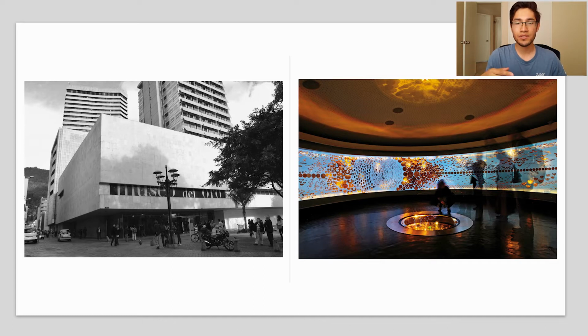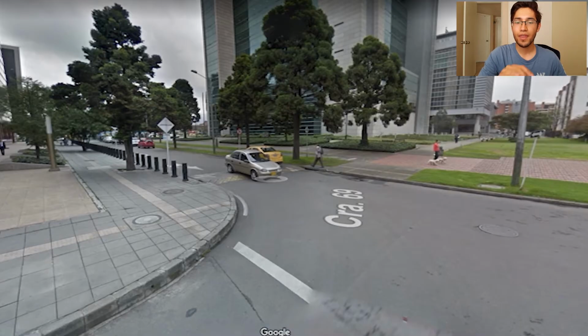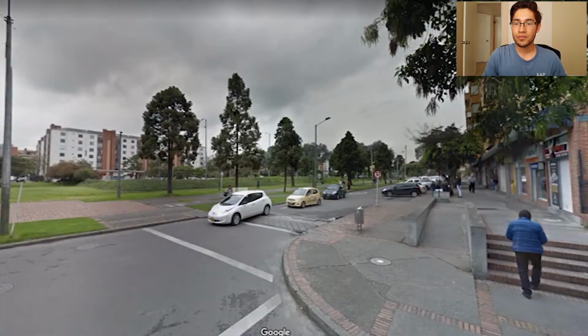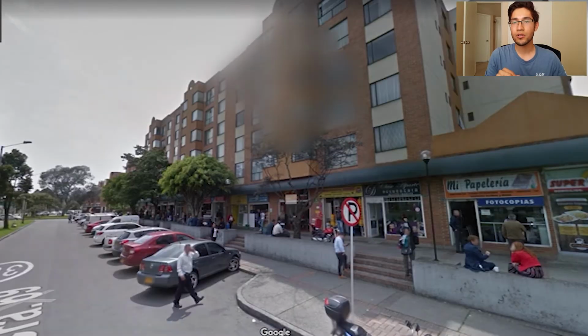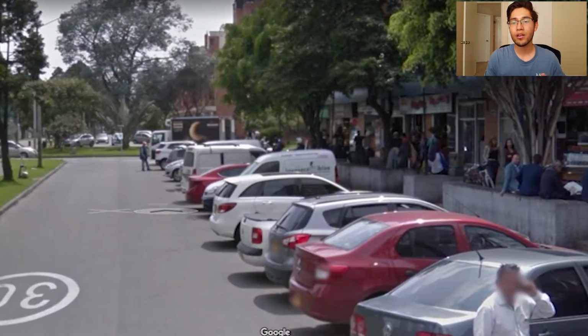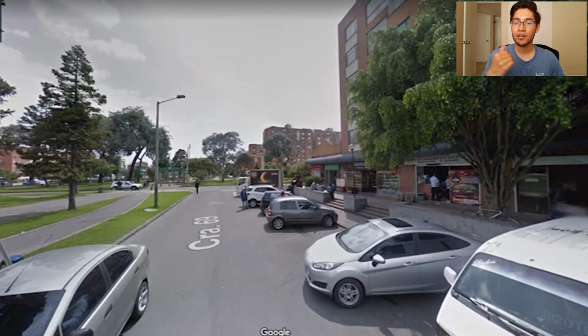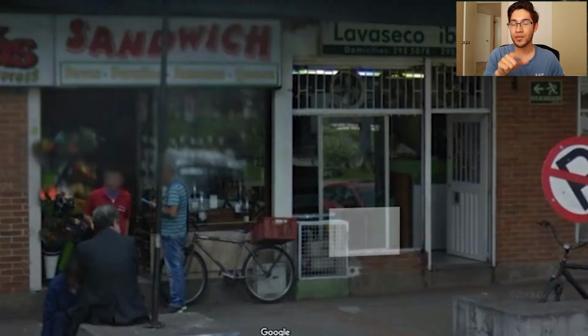Not very far from these buildings, you can find the Gold Museum, which is very famous in Colombia. Speaking from a street perspective, the design of the street is mixed, so there is enough space on the public realm for big crowds to walk. Across from this street right here, you can see there are bike routes, and across from that street there are residential buildings.